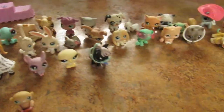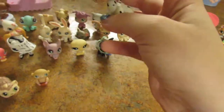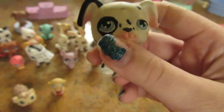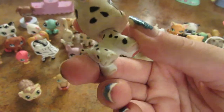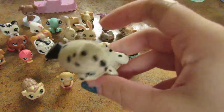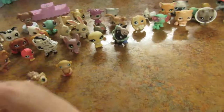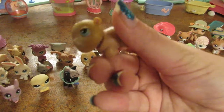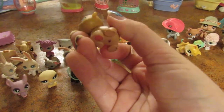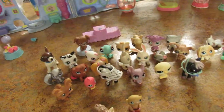Let's start with this one. This I named Lucky because I used to have a Dalmatian, so this is a Dalmatian. It's one of my first Littlest Pet Shops, and it's so cute. And yeah, it's really old. It came with that playset. And this was also one of my first, a little hamster. They have a little dirt on them and stuff, but they're in okay condition now.